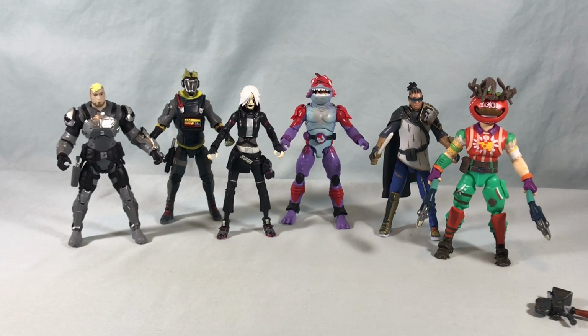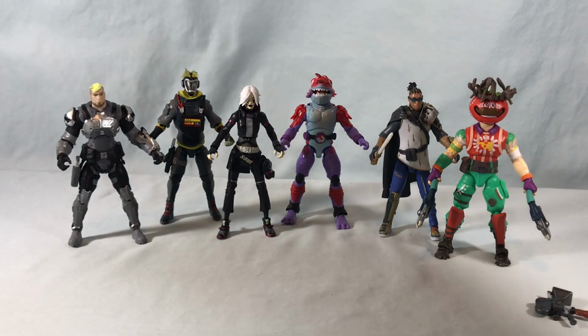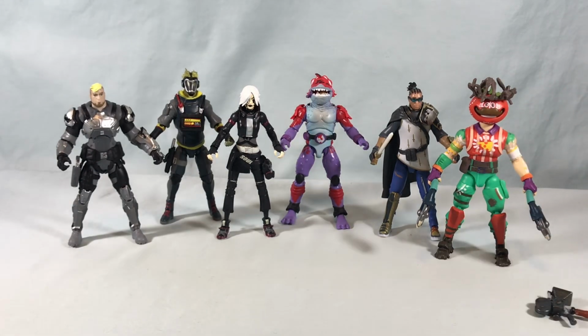Like I said, I still can't believe Jazwares can put these out for $11 a piece, because they're very, very, very good. The amount of detail, articulation, paint applications, accessories, it blows my mind every time, and that's why I've been collecting this line for a while now, and I will not be stopping anytime soon. So definitely recommend all of these. Yes, TomatoHead is probably my least excited, but it's still a great figure. If you don't have a version of TomatoHead, I recommend checking it out. If you do, maybe you could skip that one, but definitely recommend everything here.